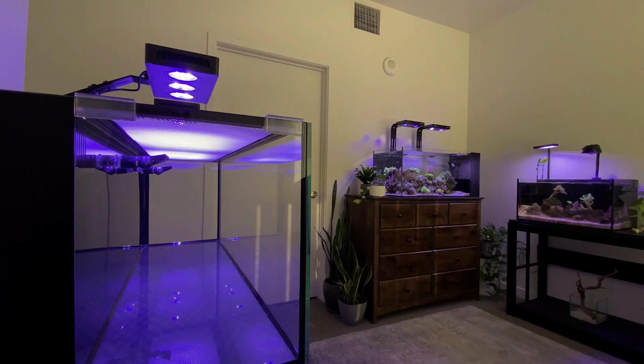This is one of those aquariums where I do not ever plan on selling it. It was really hard to acquire in the first place, but it's such a good dimension and the build quality is so good that I just don't see myself selling it in the future, but who knows, we'll see.